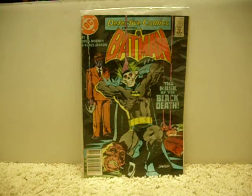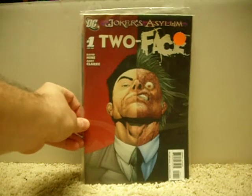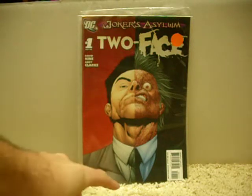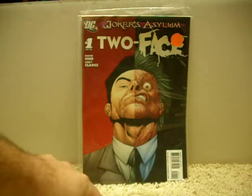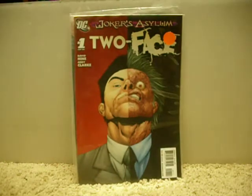I was able to get some stuff for my collections. I got the Joker's Asylum Two-Face. I'm missing two more, I think. I'm missing Killer Croc? No. Who am I missing? Poison Ivy and Joker, I think. Yeah, I think that's it. But yeah, I got that. It was good to see, and that was 50 cents. These are all 50 cents coming up.